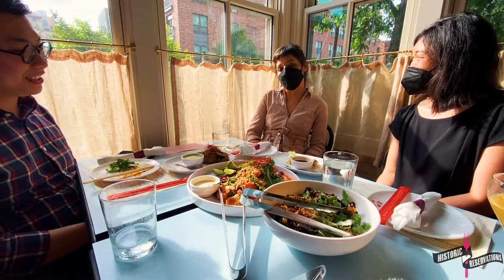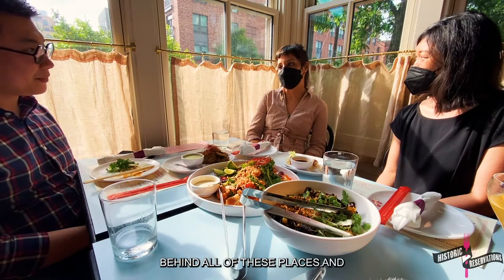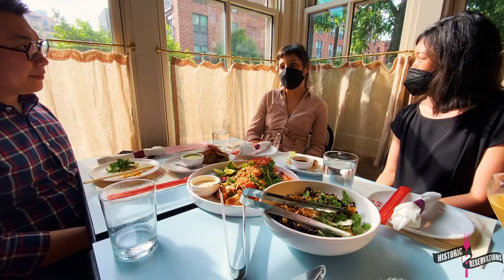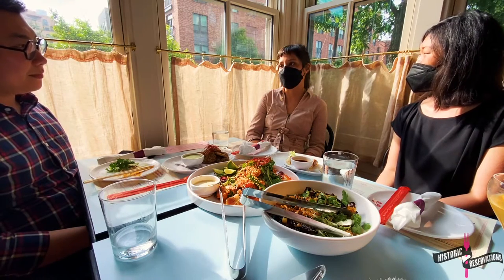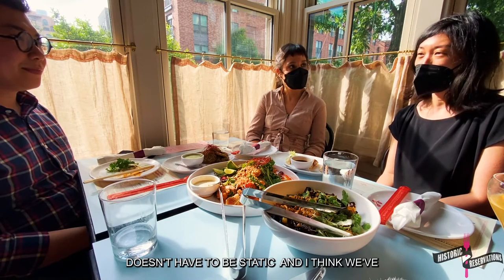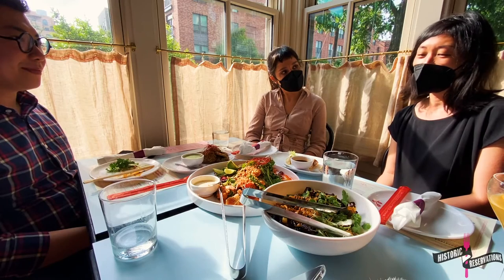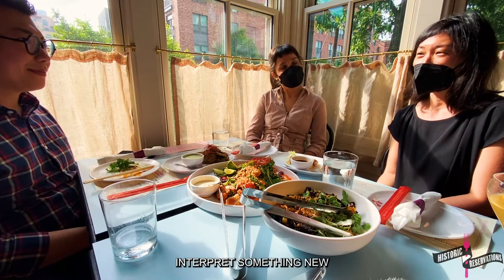Yeah, I think just remember that there are people behind all of these spaces, and to treat everyone with respect, and especially now in recent times, I think it's important to recognize that we're all Americans, and these are our spaces too, and we are also creating spaces. So yeah, and I'll add that I think preservation doesn't have to be static, and I think we've done a beautiful job respecting this historic building and giving it a new interpretation, and I think that's what makes it interesting to work with old buildings and interpret something new.